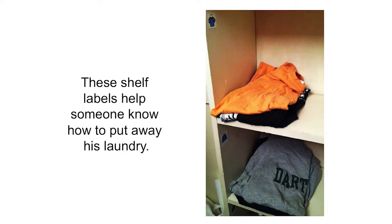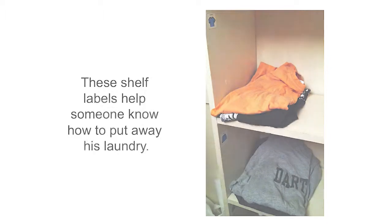These shelf labels help someone to know how to put away his laundry. A set of shelves is built into a closet. The top shelf has a sticker on the side with a picture of a t-shirt. T-shirts are stacked on that shelf. The second shelf has a sticker on the side with a picture of a long sleeve shirt. Long sleeve shirts are stacked on that shelf.